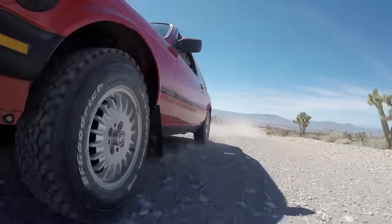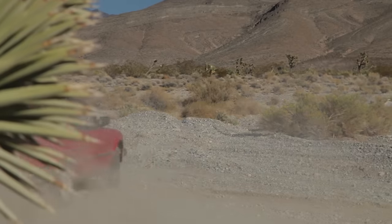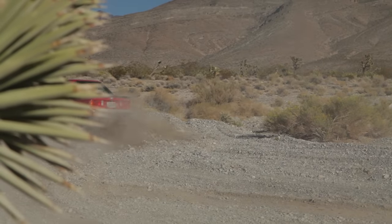Now, the fun part of a feeder road is that in a little light car like this, you could kind of slide around, right? You can drift, you can do a whole bunch of stuff. Pull the handbrake. You can do stuff that's just flat out fun. It's great. Aside from the dust.